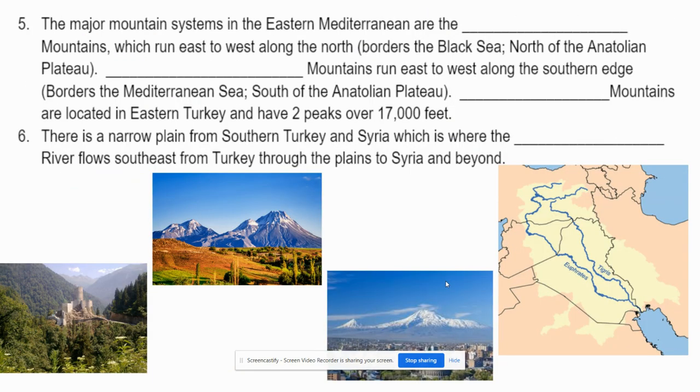Number 5, the major mountain system in the Eastern Mediterranean is the Pontic Mountains, which run east to west along the north, and it borders the Black Sea and the northern Anatolian Plateau. The Taurus Mountains run east to west along the southern ridge. It borders the Mediterranean Sea, the southern part of the Anatolian Plateau, and the Ararat Mountains that are located in eastern Turkey and have two peaks that are over 17,000 feet. There's also a narrow plain from southern Turkey and Syria, which is where the Euphrates River flows southeast from Turkey through the plains of Syria and beyond into the country of Iraq.